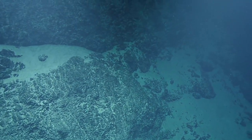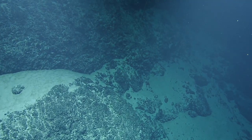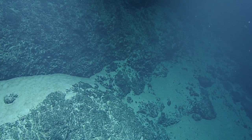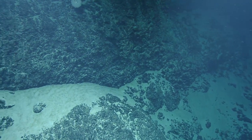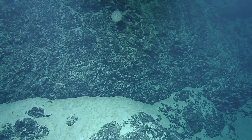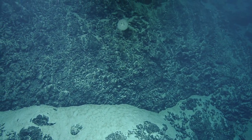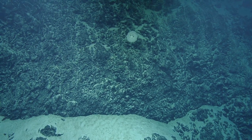So here's a thought-provoking question. If you were to be born in the next life as a sponge or a coral, which one would you be? I think we've looked at this exact one already. Sponge or coral? Coral. I'd have friends. Yeah, that's true.